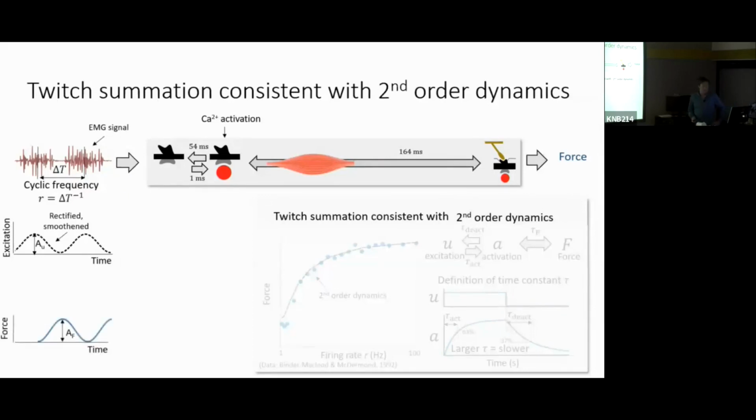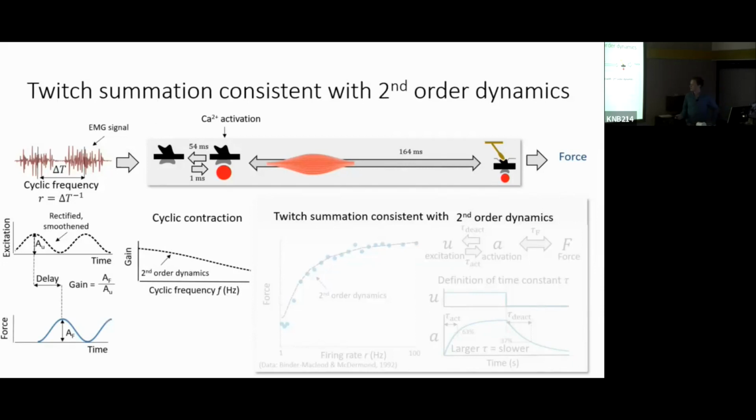And you can also measure a force with a certain amplitude, AF. And so then you can quantify a gain of this system, what's the ratio of these two amplitudes. And the second order dynamics would suggest that this gain would decrease with cyclic frequency. There's another type of measure we can take from this, and that's the delay between excitation and force. And again, this dynamics would predict that this delay increases, and this is a negative axis, so it goes down.